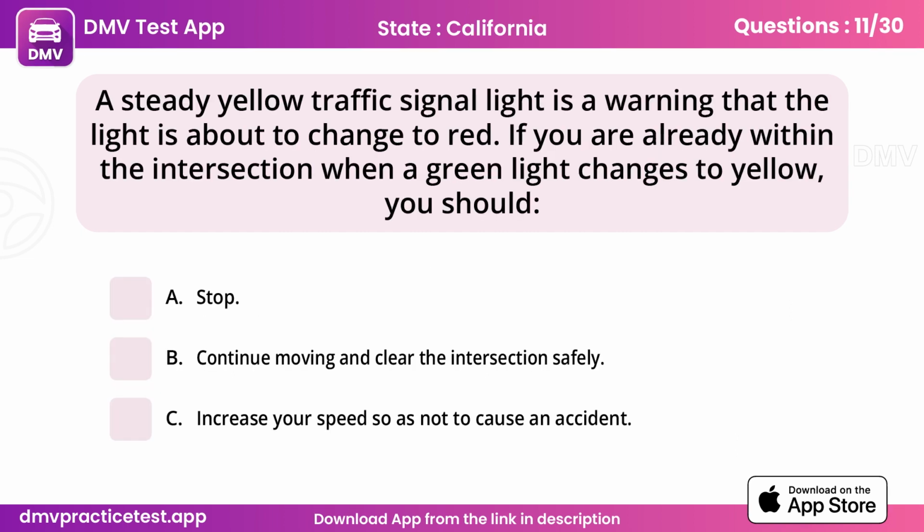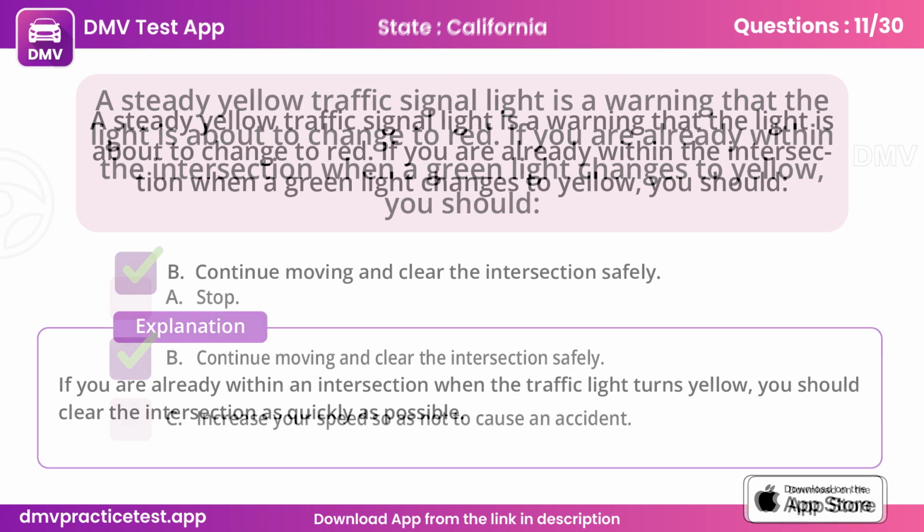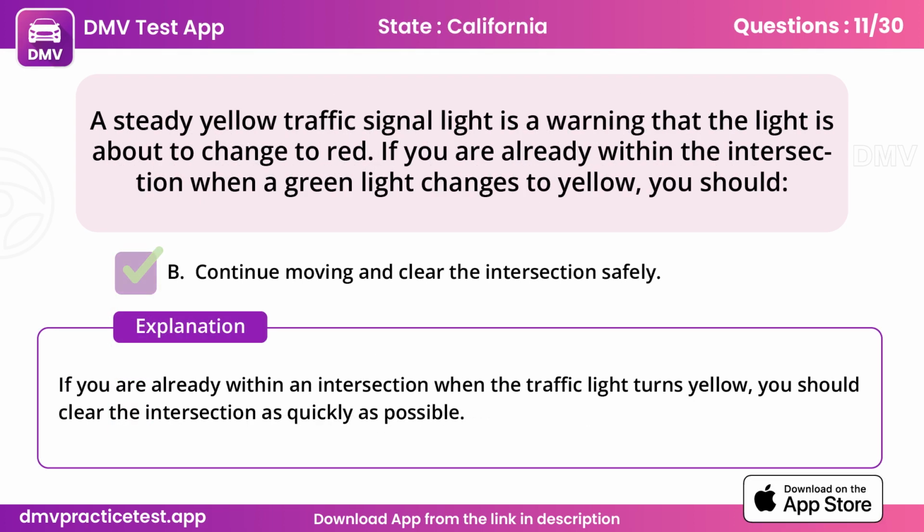Question 11. A steady yellow traffic signal light is a warning that the light is about to change to red. If you are already within the intersection when a green light changes to yellow, you should B. Continue moving and clear the intersection safely. If you are already within an intersection when the traffic light turns yellow, you should clear the intersection as quickly as possible.